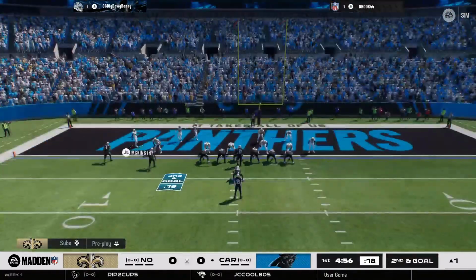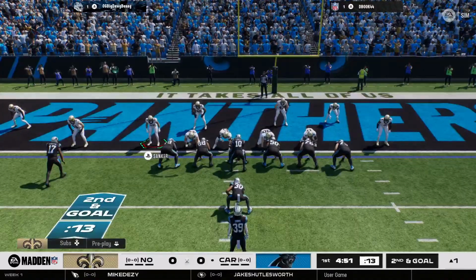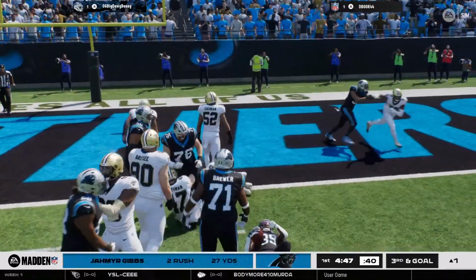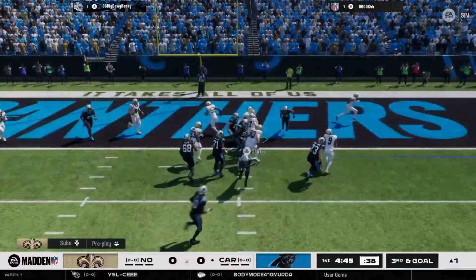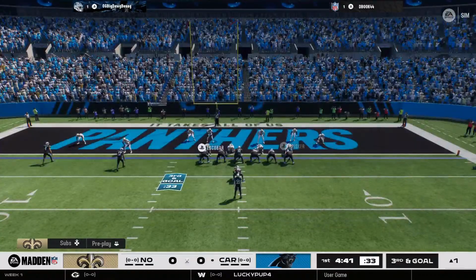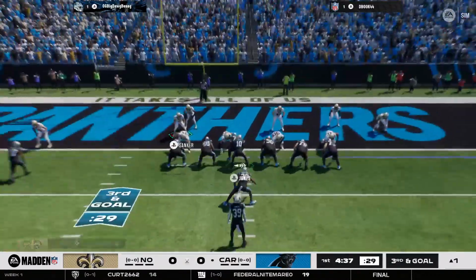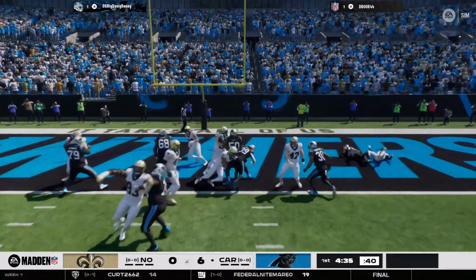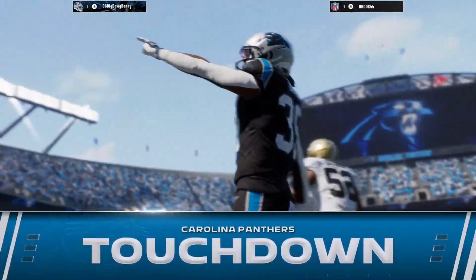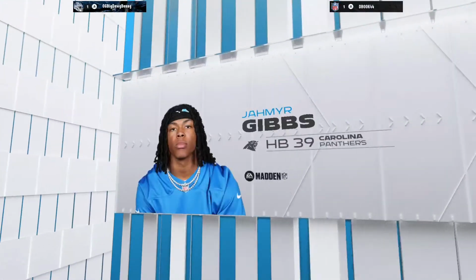Now here's 2nd and goal. Gibbs trying to find a crease in that mass of humanity, but he's going to come up short. Short of the goal line. No gain on the play. Brings up 3rd and goal. They'll run with Gibbs. And he barrels his way into the end zone. Jahmyr Gibbs. Touchdown, Panthers.